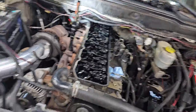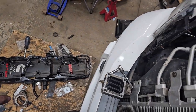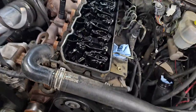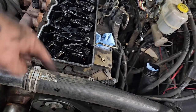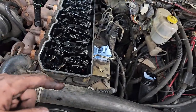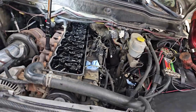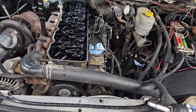All right. Went ahead, got the valve cover gasket off. It's got all the electrical connections in it that run for all your injectors. I decided not to take the rocker box off just because I would have to break all that seal, and I don't have one. And then also, that's just more extra bolts for me to put in whenever I go to do the injectors.